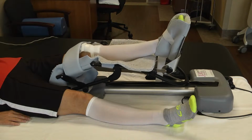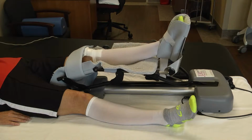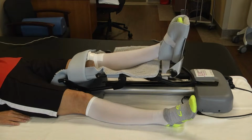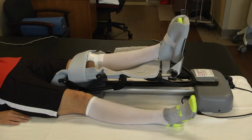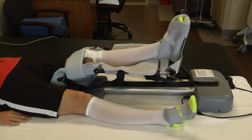You will take the machine home from the hospital with you on a rental basis. You will be instructed in how to use the machine to assist in your range of motion and keeping your knee from getting too stiff and progressing the level of bending and straightening.